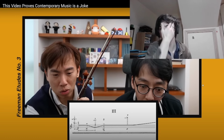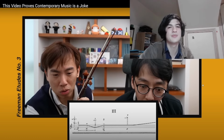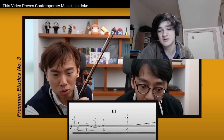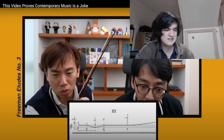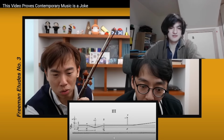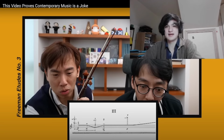Yeah, I was thinking this before, because I've listened to many of the Freeman etudes, but obviously not for a while since I got them mixed up with the Etudes Australes. But yeah, I thought it would be kind of obvious that if these notes are linked together, they're going to be played together.